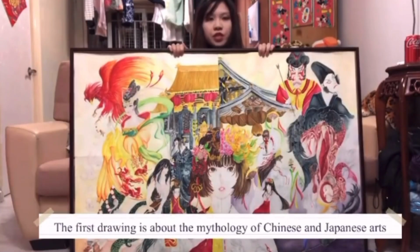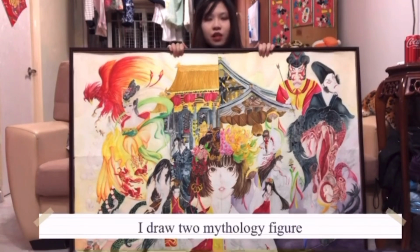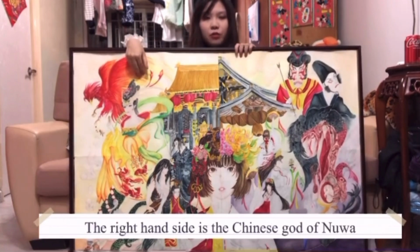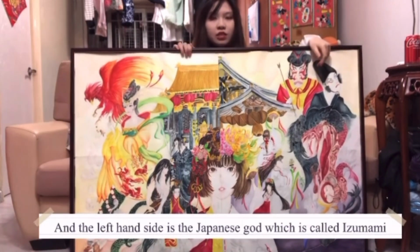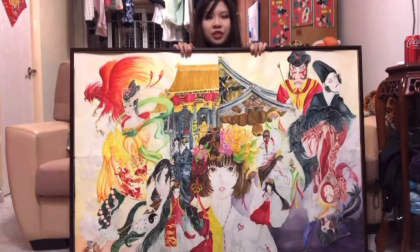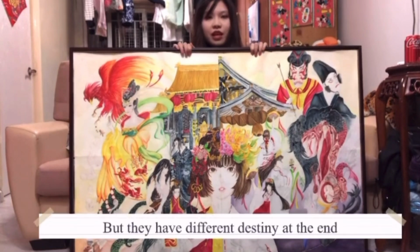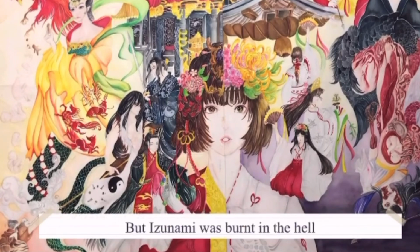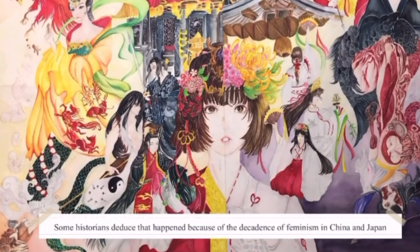The first drawing is about the mythology of Chinese and Japanese art. I drew two mythological figures. The right-hand side is the Chinese goddess Nüwa, and the left-hand side is the Japanese goddess called Izanami. Some mythologists think Nüwa and Izanami are the same person, but they have different fates in the end. Nüwa was still admired by her believers. Izanami was burned in the house. Some historians deduce that this happened because of the decadence of feminism in China and Japan.